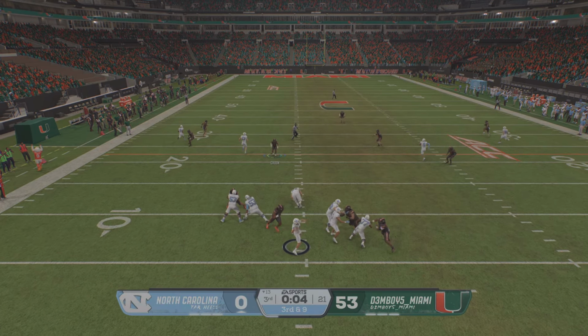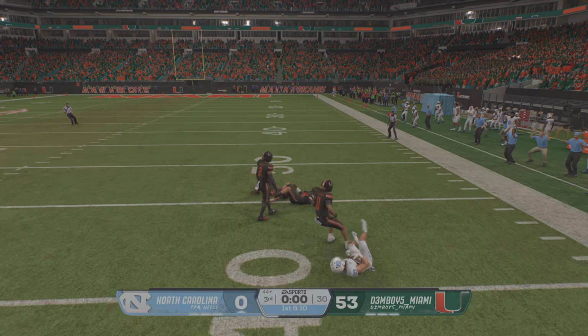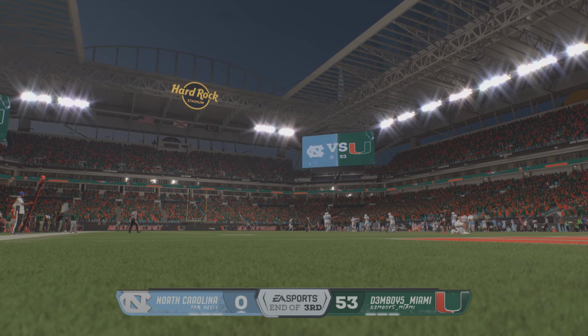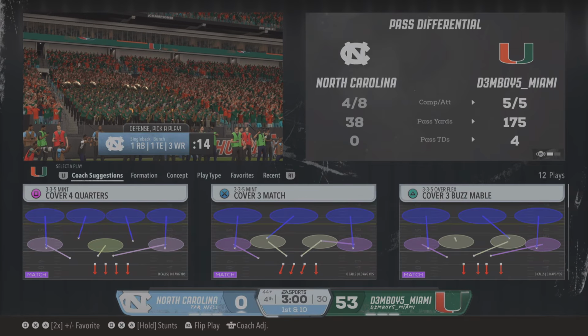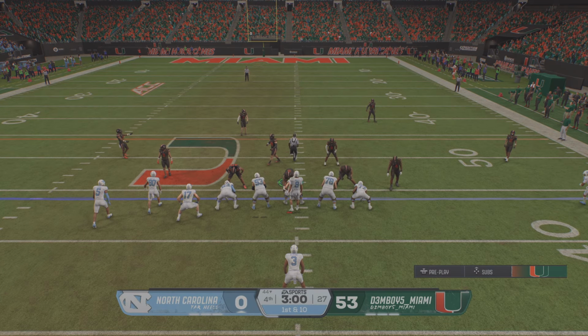On third and long, try to convert through the air. Snags it on the right. They make the stop, but barely, and they might need to regroup as we have come to the end of the third quarter. So will the beatdown continue, or is this a comeback for the ages in store? We'll see as we start the fourth.